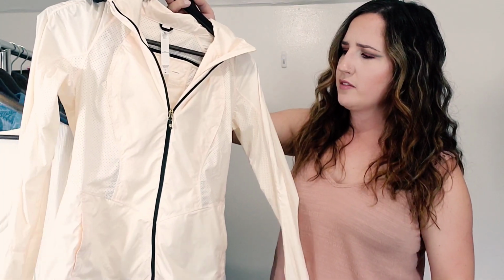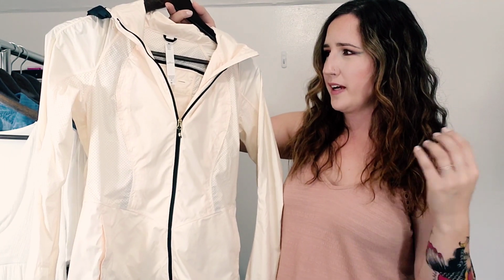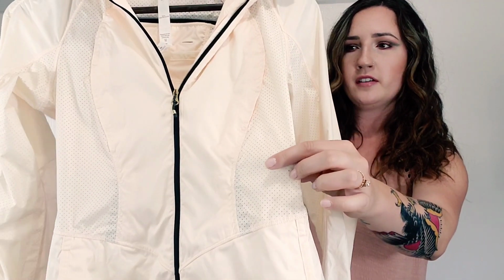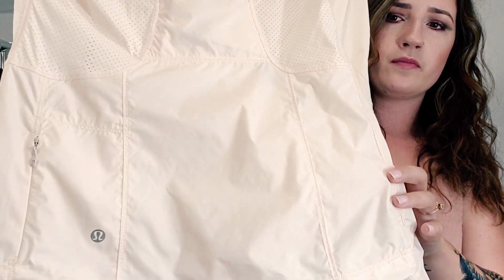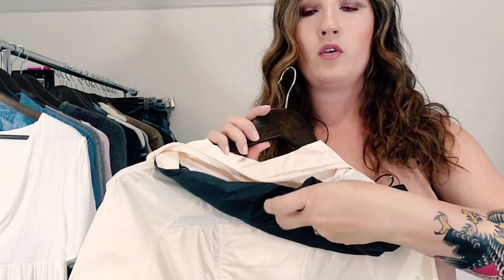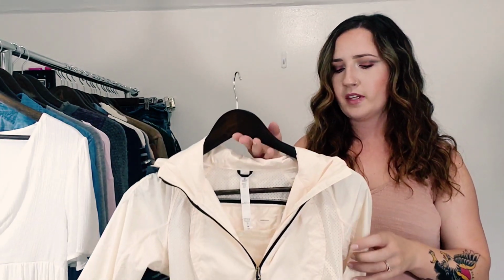It's got kind of the palest of peach color, almost like an ivory, but a tint of peach. It has some perforation throughout. Got the logo back here, and it also has that roll away hood, meaning you can roll this up and zip it to tuck away your hood.